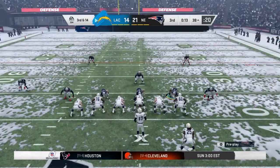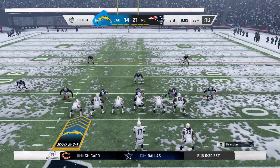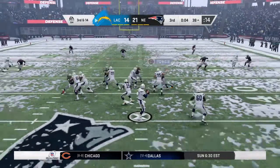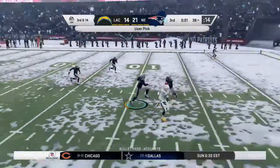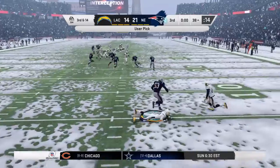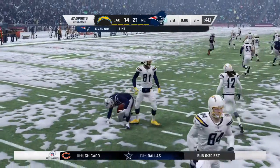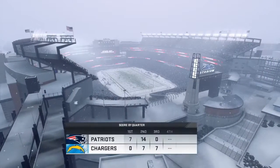Interesting. Back in their own territory. Now we'll see what transpires. On play action, Rivers, and he fires one that's intercepted. Picked off by the linebacker, Kyle Van Noy. And his guys are going to have the football back as the third quarter comes to an end.